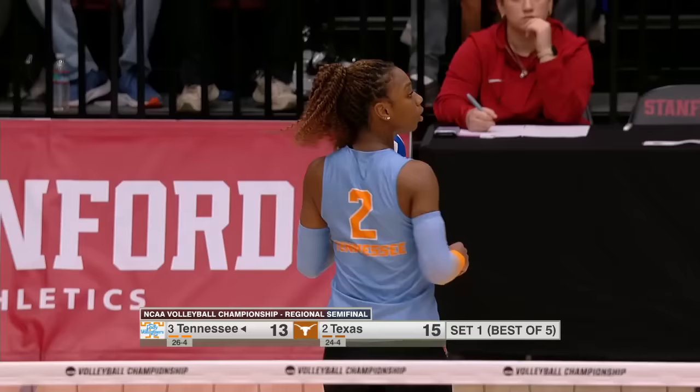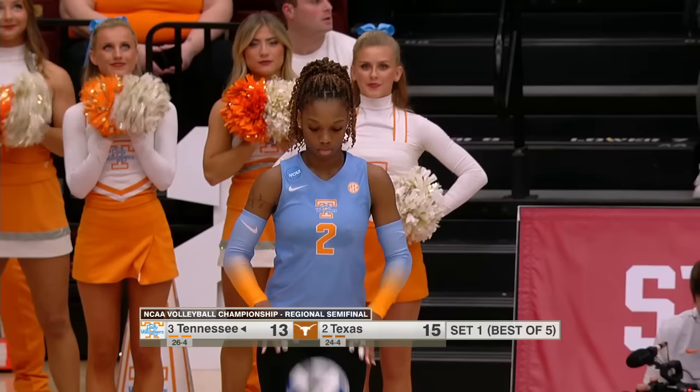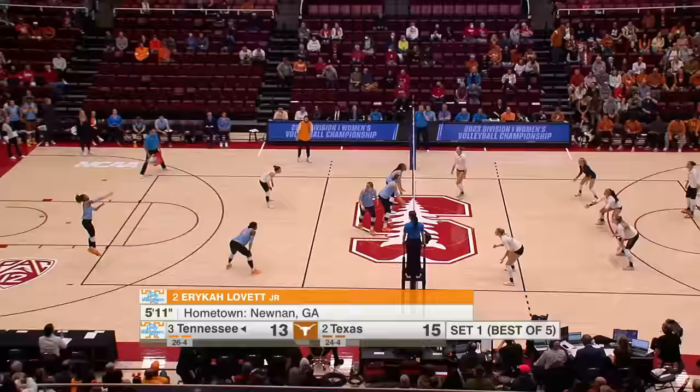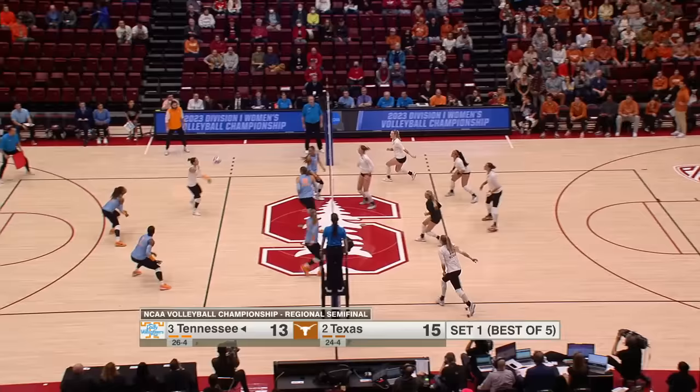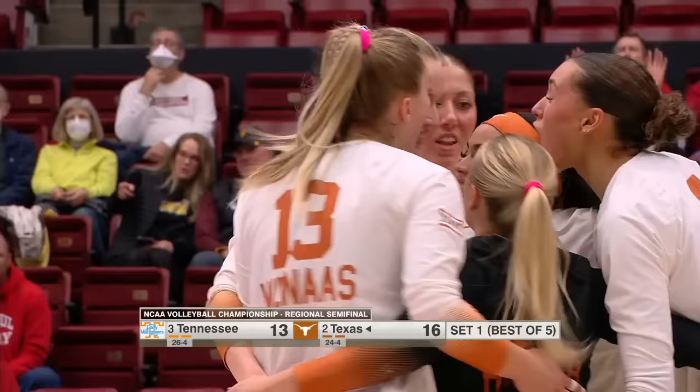So Erica Lovett will head back to the service line. Long Beach State transfer back in her home state, second season with Tennessee. Good serve, got Texas out of system. Chance here for Tennessee to get one back. Swindle looks for the kill. Another block. Bergmark's been an impact player here in the first set.